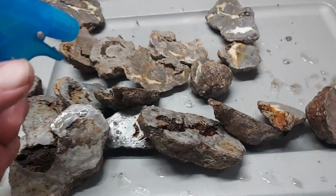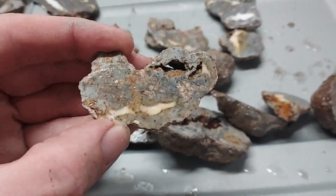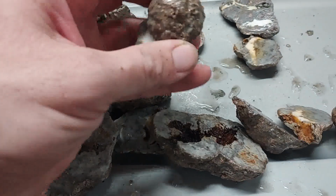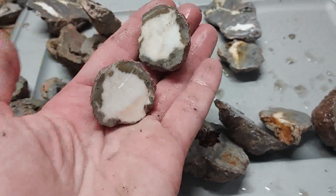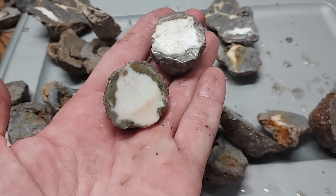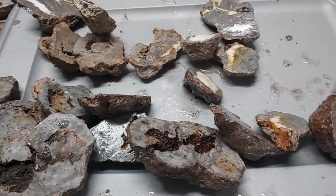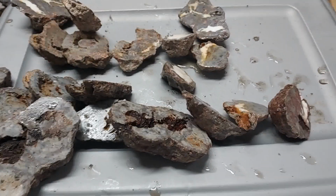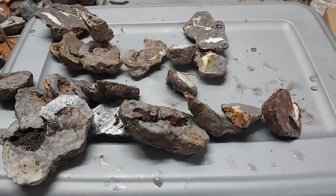Let's hit a little water on that one. And then this one was maybe the best inside. A nice solid common opal core. So that is what I call the campground bed. If you know the actual name of it, right above the campground at Succor Creek, let me know.